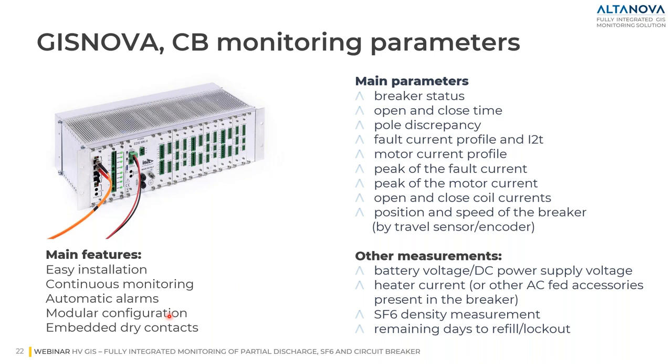The main parameters that we can handle with this unit are listed on the right. We have the breaker status, the open and close time, the pole discrepancy, full current profile, and I squared T, the profile of the motor current, peak or full current, and other parameters that are essential to understand the health status of the breaker. Other measurements are available according to the configuration of the unit. For example, we can acquire even the battery voltage or the DC power supply voltage, even the heater current. In the same system, we can even integrate SF6 density measurements and calculate alarms like remaining days to refill or lockouts.